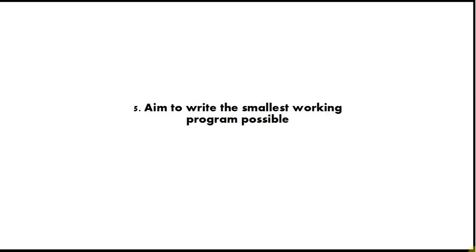Tip number 5 is aim to write the smallest working program possible. If you're a beginner, you might think, well, I want to write the next Halo, or Quake, or Half-Life, or Minecraft. But don't do that. Try to write a really small program. For example, if you're writing games, try to write your own version of Space Invaders or something, because you've much more chance of getting that finished. Try to write a really small working program, get it working, and then make it more elaborate once it's working if you want to.